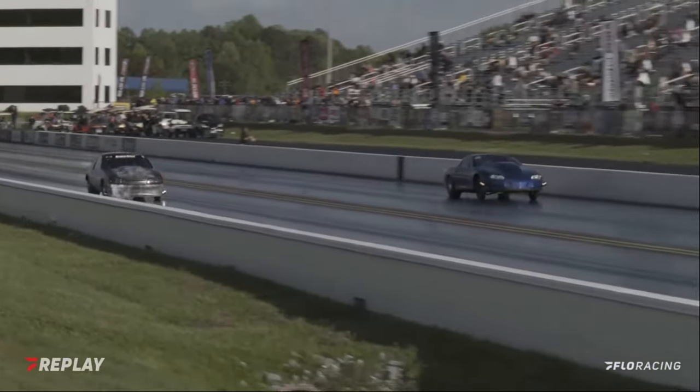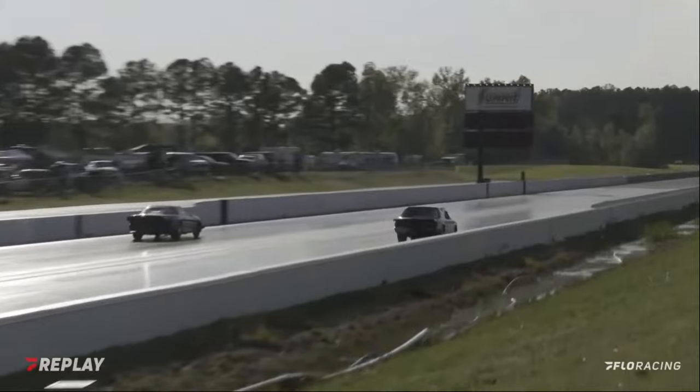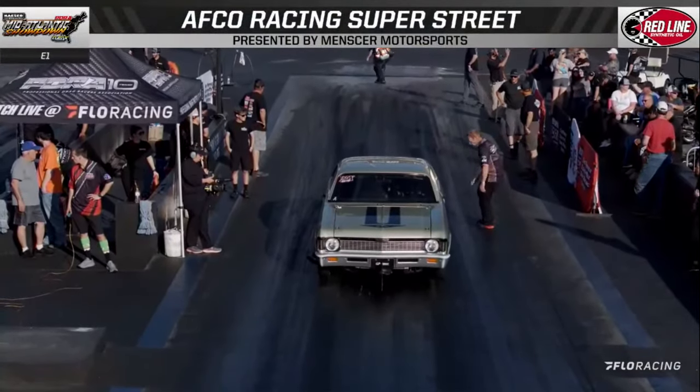And David Knight out of Kannapolis, North Carolina, the Knight Performance 1972 Nova. Knight Supercars, Harrell Engine and Dyno, Rossler Transmission, Forced Induction Turbos. David Knight was your number 5 qualifier at a 470 with a 6.